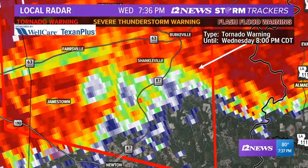In fact, I saved some radar images for my collection that we're watching right now. Jamestown, just to the northeast of Jamestown. I'm writing this as I'm speaking. Jamestown, moving east at 40 miles an hour.